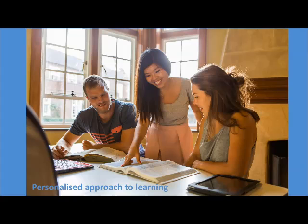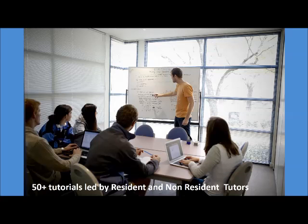So we do have structured supports, particularly academically. We take a personalised approach to your learning. The Dean of Studies will have a list of all the subjects you're doing, what course you're doing, what your ATAR was, potentially where you may need the most support. And so we structure tutorials and consultations around your needs.